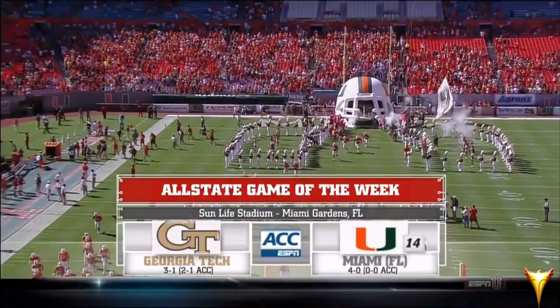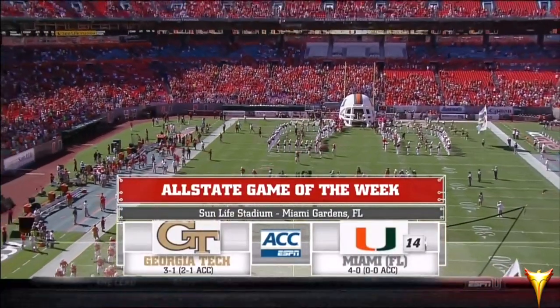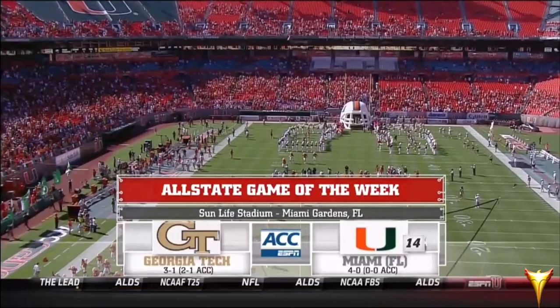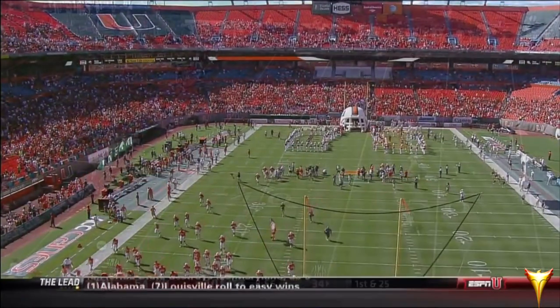Ahead, Dari. Thank you very much. We're at Sun Life Stadium for Miami. It is its ACC opener already here in the first week of October. Georgia Tech playing its fourth conference game of the season.